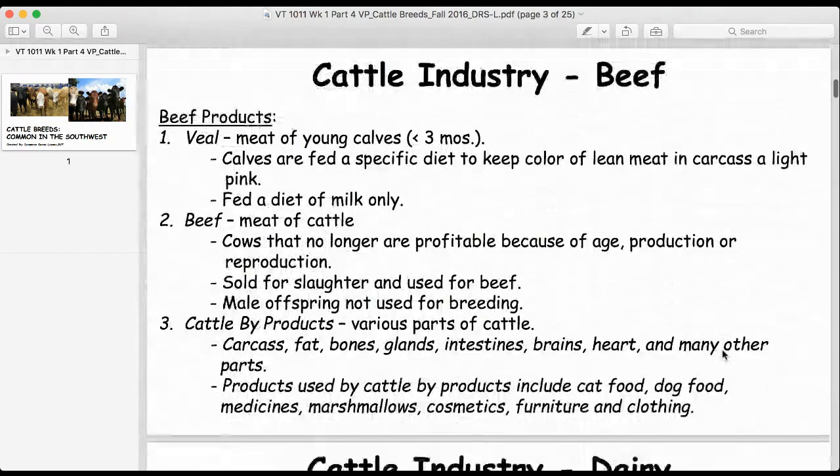Our first one that we're going to look at is the beef side of the industry. There are kind of three areas that we talk about: veal, regular beef, and other byproducts that we might have. Veal technically is the meat of the young calves, less than 3 months of age. Some people will have different opinions of whether or not we should be doing that, but it does exist, and you do need to realize that it is part of the cattle industry in some areas. The calves are fed a very specific diet to keep the color of the lean meat in the carcass a very light pink, and quite often they're fed only a diet of milk. So veal is very young calves that have gone to market.